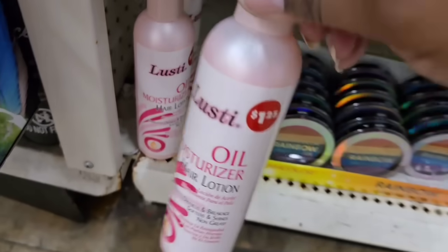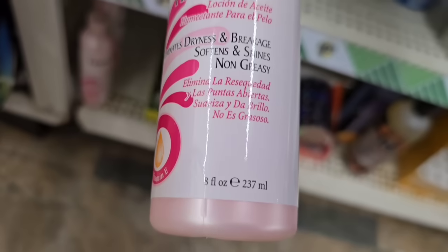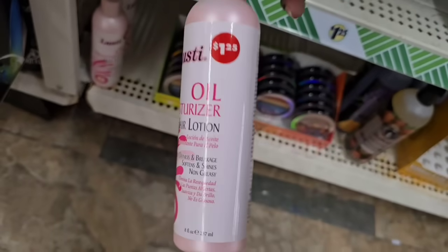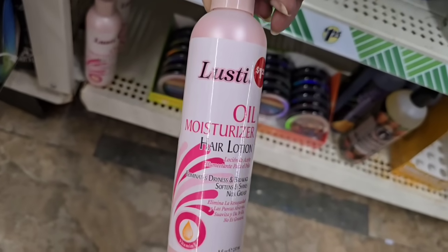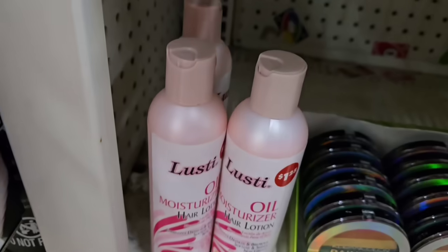I also spotted this. So this is a Lusty brand oil moisturizer for your hair. This is reminiscent of the name brand Pink Lotion. If you're familiar with that, I remember using that years ago. So I definitely picked this up just to give it a try.